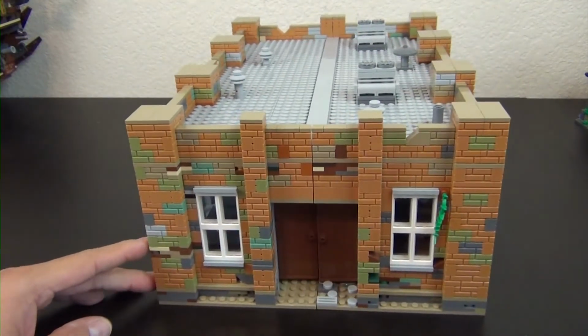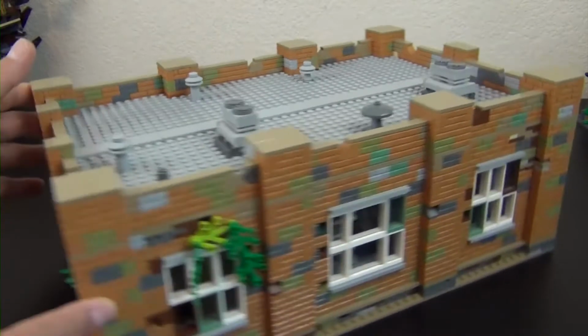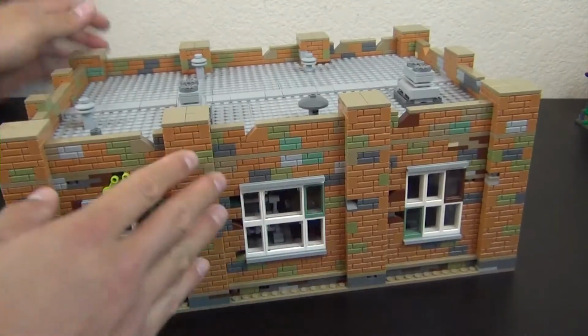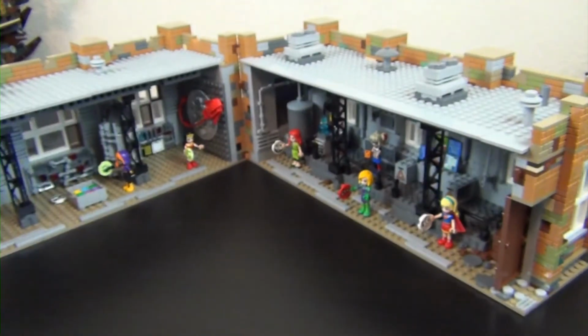And here's the main doors going in. You may notice there's this band of tile going right down the middle of the roof. I don't know if you noticed on the back as well, we actually have some hinged bricks right there. This is how we get into the model. It actually hinges open, kind of like a dollhouse.